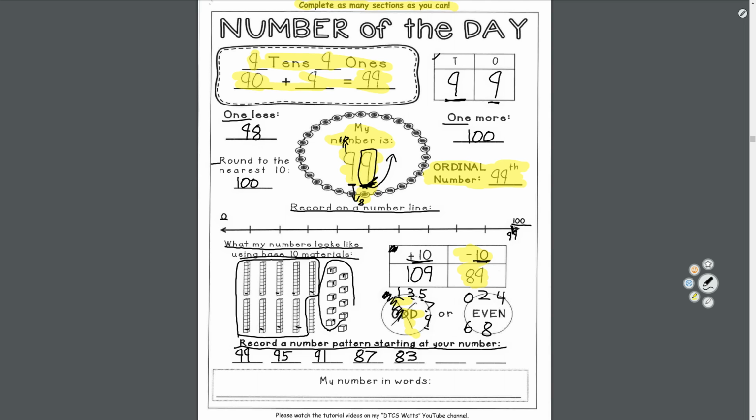Okay, I want you to do the last 2 boxes. Show me that you know how to finish that pattern. Down by 4s. 99, 95, 91, 87, 83. You finish it. Last one. My number in words. 99. Ninety, like 9, and then T-Y dash 9. 99.